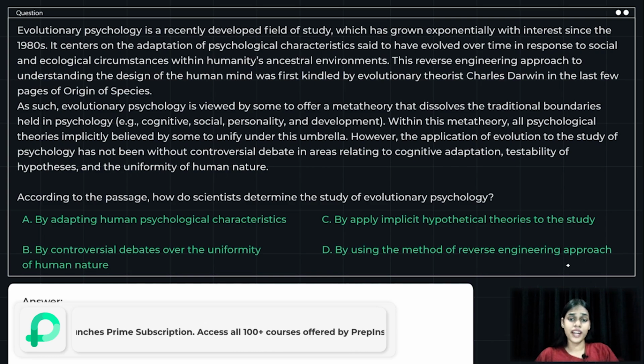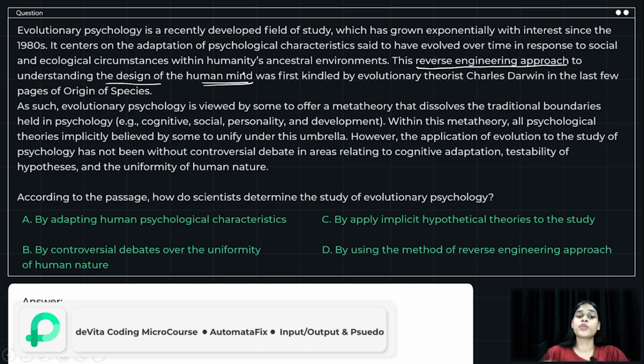Now, as we have read the passage before, I think that this is a direct referential question where we can see that evolutionary psychology is a recently developed field of study which has grown exponentially. Perfect. It centers on the adaptation of psychological characteristics said to have evolved over the time. All right. This reverse engineering approach to understanding the design of the human mind was first kindled by evolutionary theorist Charles Darwin. So we can see that what are scientists doing? They are trying the reverse engineering approach to understand the design of the human mind, that is, to understand human behavior and hence human psychology.